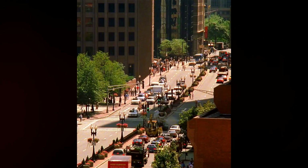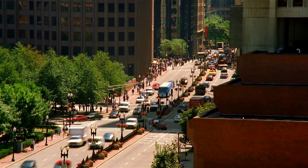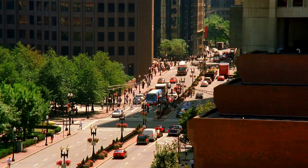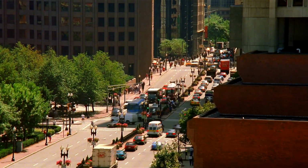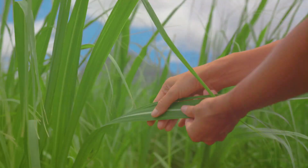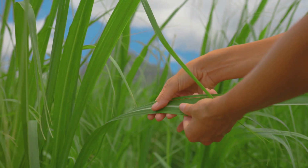Let's dive right in. As we continue our sugar showdown, we shift our focus to an aspect that is often overlooked: the economic impact of sugar production. Sugar is not just a sweet treat, it's a significant player in the global economy. Let's start with the benefits.